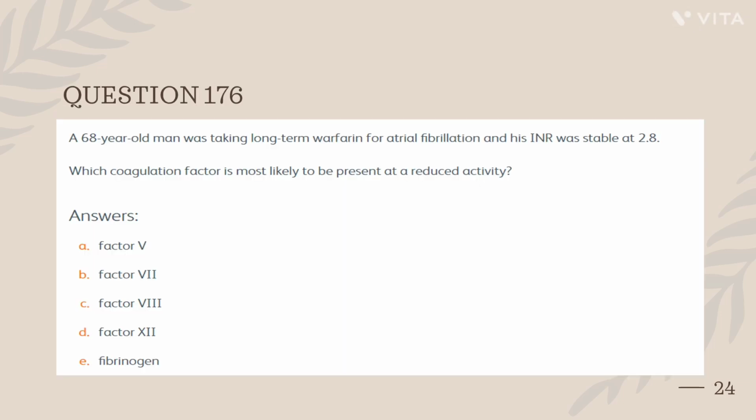Next question. A 68-year-old man was taking long-term warfarin for atrial fibrillation and his INR was stable at 2.8. What coagulation factor is most likely to be present at a reduced activity? So they're basically asking what is the mechanism of action of warfarin. So it is a vitamin K epoxide reductase inhibitor. And what are the vitamin K dependent clotting factors?